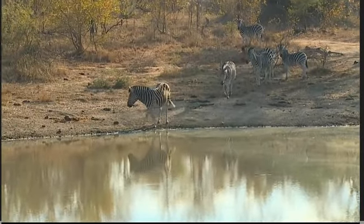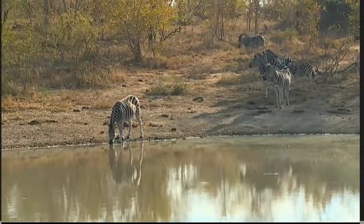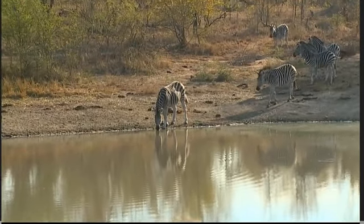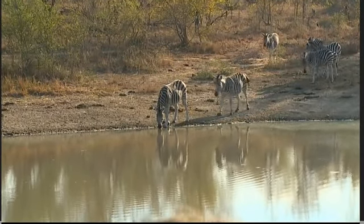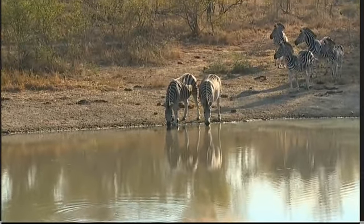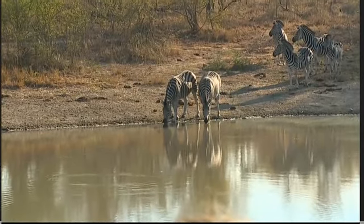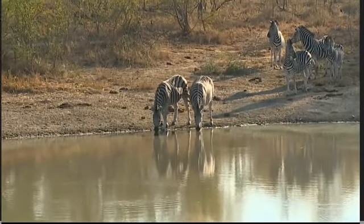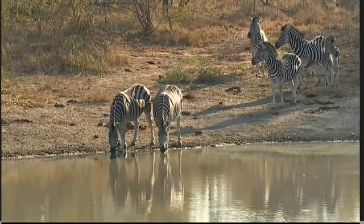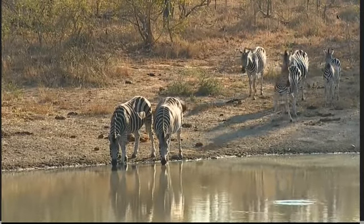Okay, we've got a nice brave starter. What they'll also do is be very cautious when they approach, just in case there's a crocodile lurking in the depths of the water. The rest of the herd is feeling a little bit cautious, but we've got two brave drinkers. Here we go.